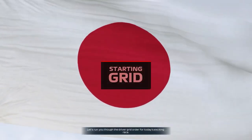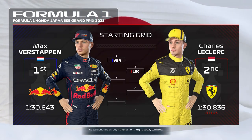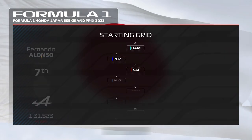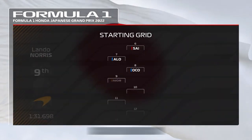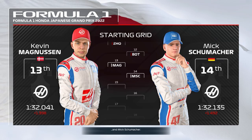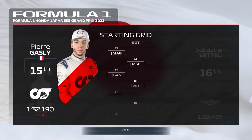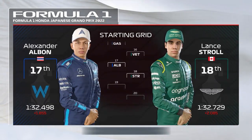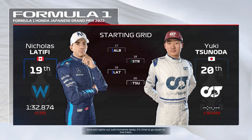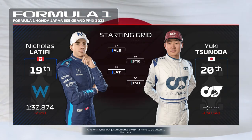Let's run you through the driver grid order for today's exciting race. World champion Max Verstappen starts from pole position, and it's Charles Leclerc in P2. As we continue through the rest of the grid today, we have Russell, Hamilton, Sergio Perez, and Sainz, Fernando Alonso, Ocon, Norris, and Daniel Ricciardo, Bottas, Kevin Magnussen, and Mick Schumacher, Gasly, Vettel, Alex Albon, and Lance Stroll, Latifi, and Yuki Tsunoda. And with lights out just moments away, it's time to go down to the track.